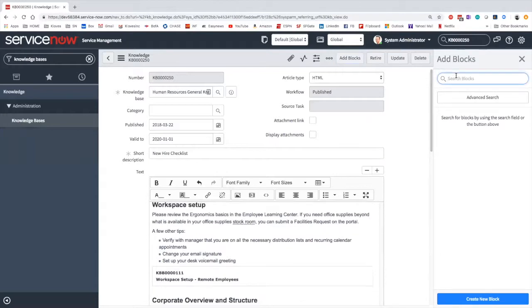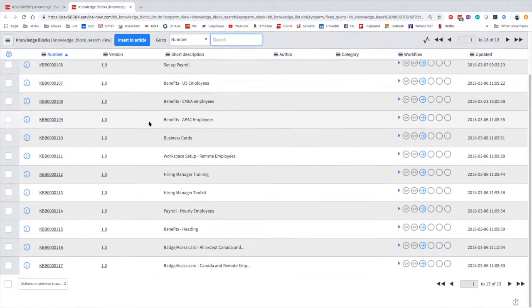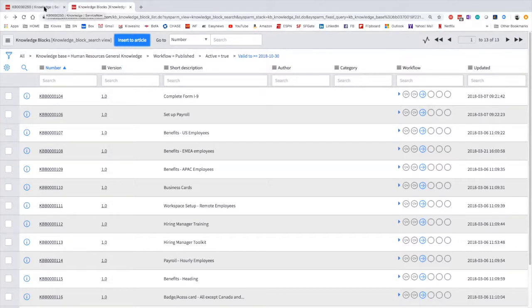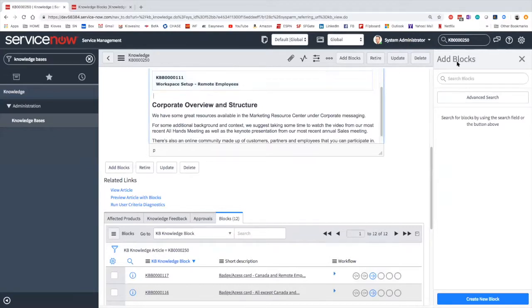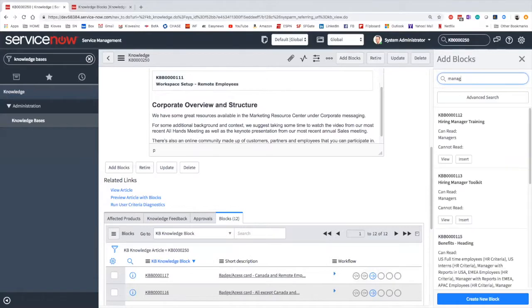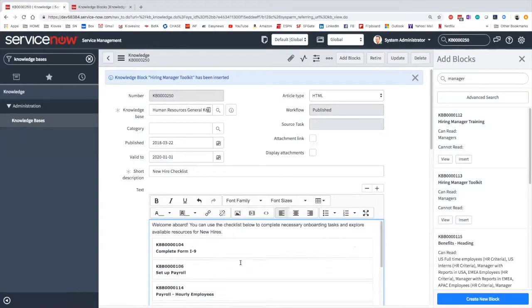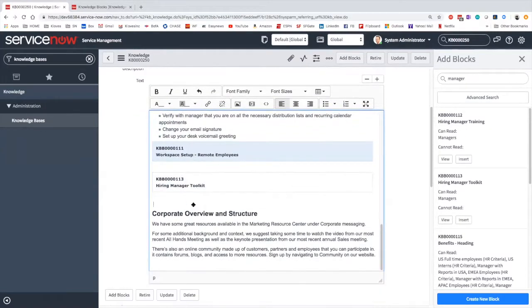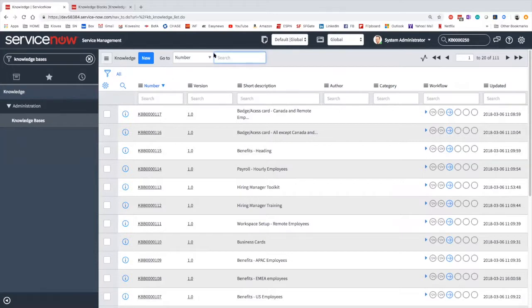I just add new blocks, search for the knowledge block that I want. Let's say I wanted to add the hiring manager toolkit. Okay. So let's say I wanted to insert that into the article. So now, scroll down here. Now it's inserted into my article, right below workplace setup. And just update the article, and our knowledge block is now a part of the article.